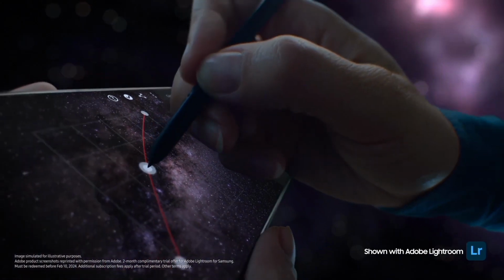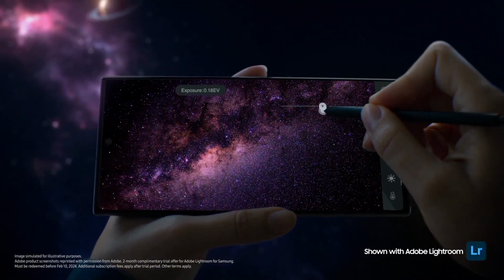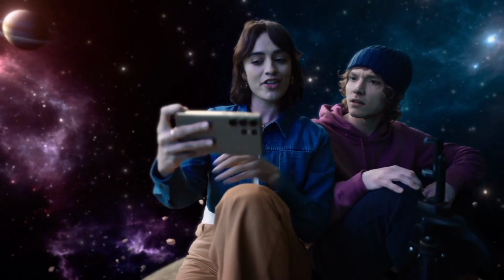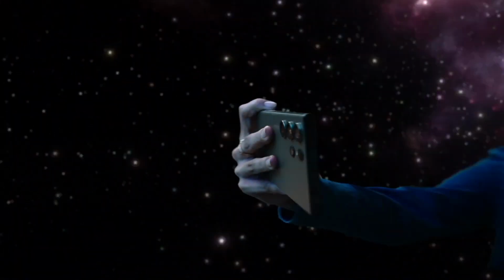Look at you with your fancy pen. It's the S Pen. So mighty, I can use it to adjust color curve, exposure with absolute precision.